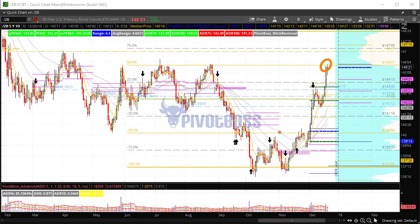A significant move after popping back above the 140s as we mentioned before, and now we have to see, is price going to push a little higher, or do we see some sort of pullback to begin the new year? We're getting very close to the end of the year here with this high and that close right now being very close to each other.